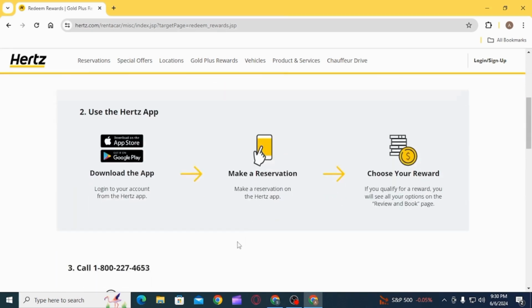You can also use the Hertz app to redeem points. For this, you want to download and install the Hertz app on your device. Make a reservation on the Hertz app. If you qualify for a reward, you will see all options on the review and book page.